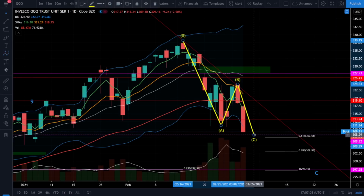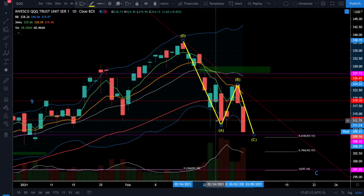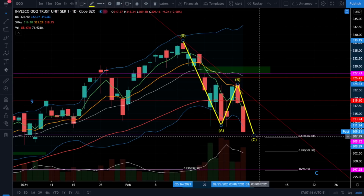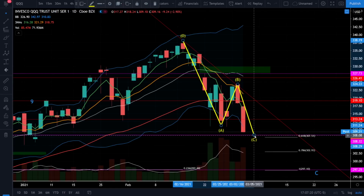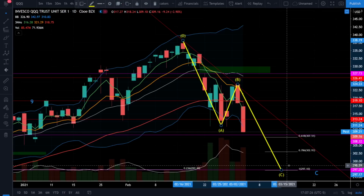So with the C wave, it's possible that we actually truncate and we don't go nearly as low as the A wave went, and we close somewhere around this 308 to 307 level, and that would be the end of the C wave. However, if the price action blasts right through that support level, that means the C wave could come all the way down to 297. So the price action is always going to be key, but as you can tell, being prepared and understanding that we are going into an ABC correction still helps you understand the direction of the market.